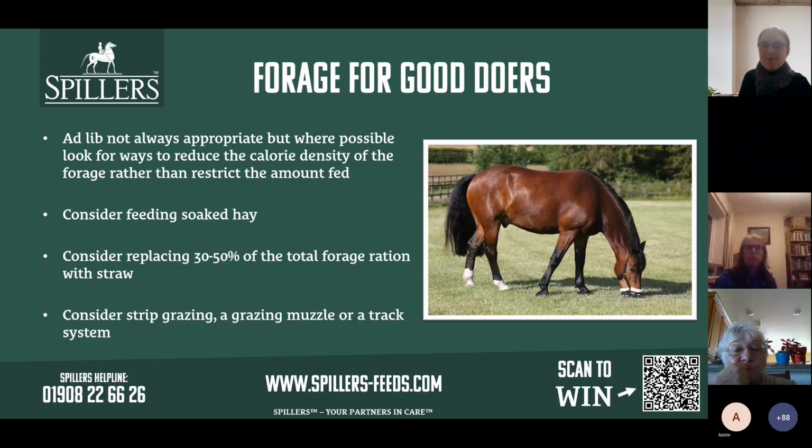So somebody made a very good point in the word cloud a few moments ago about forage intake for good doers, because we know there are some horses for which ad lib forage just isn't appropriate. As a starting point, or if possible, look for ways to reduce the calorie density of your forage rather than restricting the amount fed. So possible options for that are feeding soaked hay or replacing part of the forage ration with straw, for example. If you can reduce the calorie density of the forage in the diet, you may find that you either don't need to restrict it or you don't need to restrict it so severely.